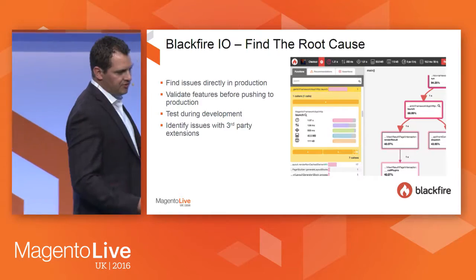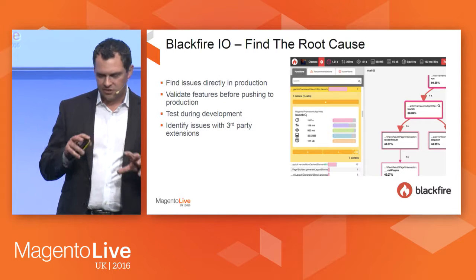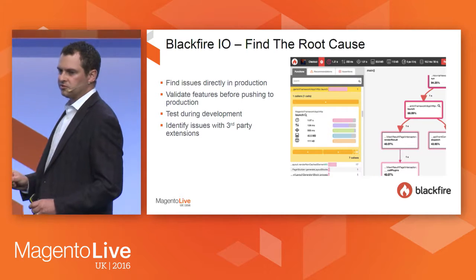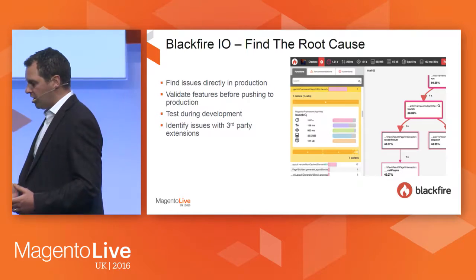And then we also provide Blackfire, which is a sort of profiling tool that lets you actually go and find what is the root cause of the problem. So let's say you did do a release into production in the cloud environment. Perhaps you were using an extension, or there was a customization that had just been built by your development team, and there is some kind of issue. It's causing a performance problem, or it's causing some kind of experience outage on the site.